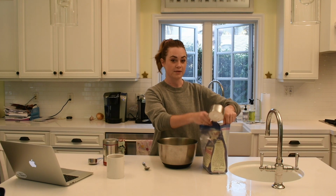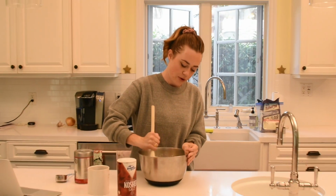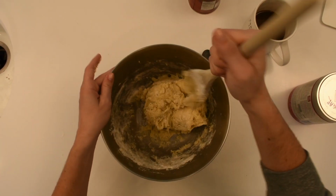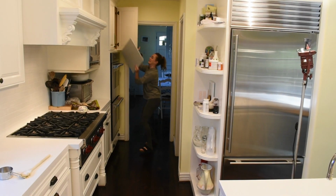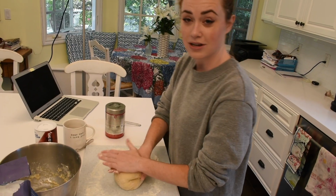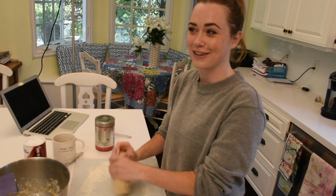I'm gonna add 3 cups of flour, adding a little bit of salt. Okay, so I'm going to form this into a dough. All right, I think I'm ready to knead this out. We're gonna start to knead this. So I'm just gonna keep kneading for kind of a while, actually. I'm gonna knead for like 8 minutes.